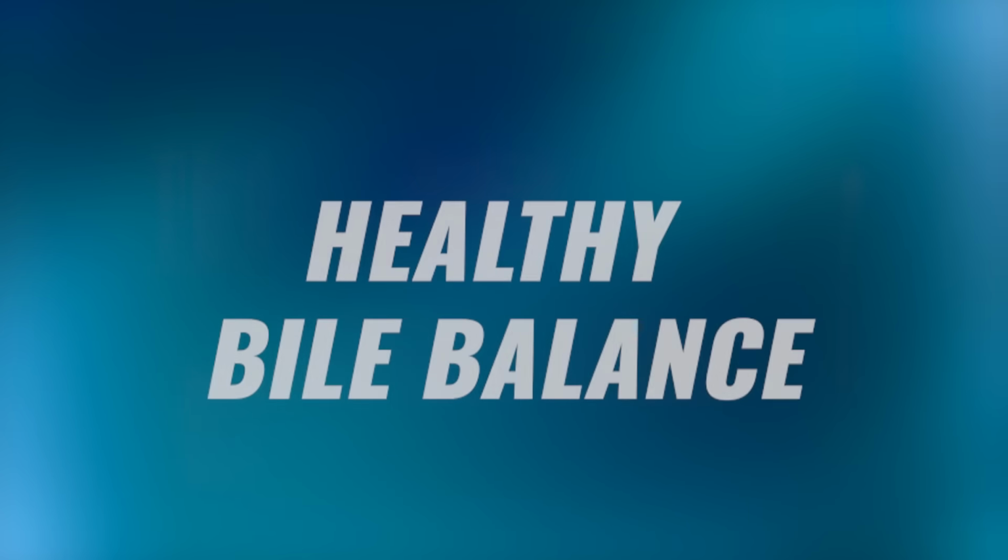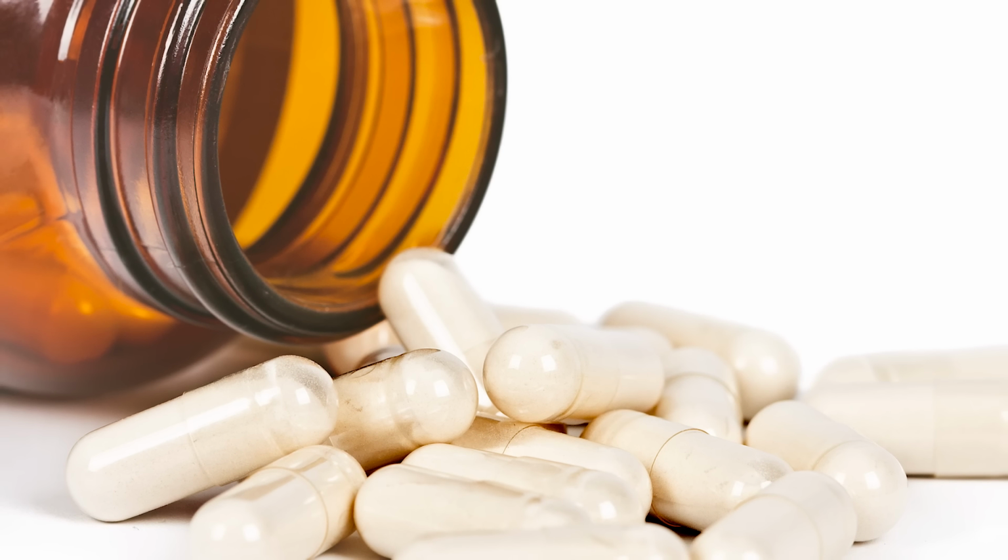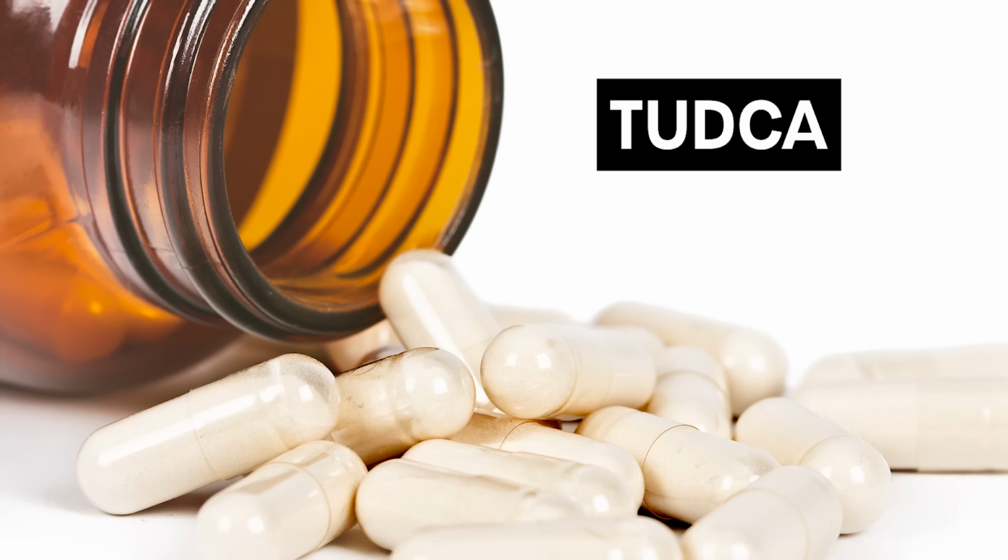Okay, so we've talked about options to modulate the microbiome, probiotics, and your fiber intake. Now let's talk about what we can do to support healthy bile balance, because remember, there's this primary and secondary bile acid issue that we also discussed. Supplementing with a bile acid isolate known as TUDCA can be very helpful.